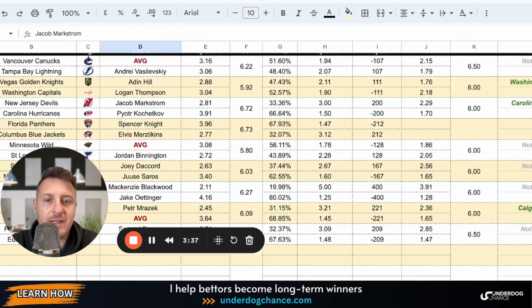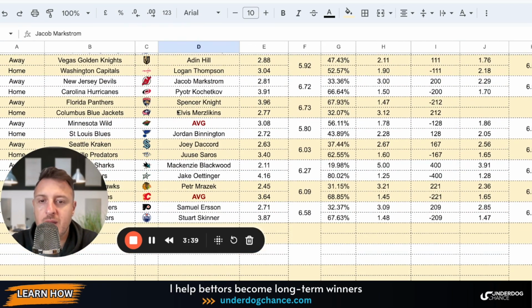So Carolina and over. Okay, Florida, Columbus Blue Jackets. We still don't have the odds yet. So Spencer Knight against Elvis Merzlikis. We should probably wait for the latest odds with the lineups and maybe goalie confirmation. So if you live in Canada, if you have the time, I don't know when this information will come out, maybe in the morning, you should also adjust the lineups. You should also adjust the goalie.